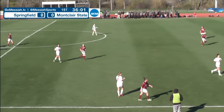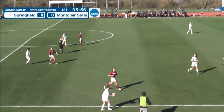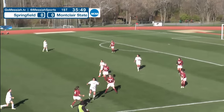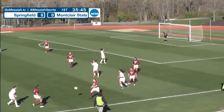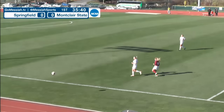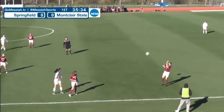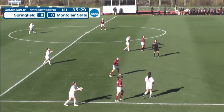We're 9 minutes in here at Shoemaker Field. 0-0 score. Montclair working up the right sideline. Monson looks to clear, goes right back to Montclair. And a good clear there. Good clear there by Brooke Hattinger. Montclair with the throw in at midfield. Coming up, it's Hattinger with the clear again. Right back where we started.